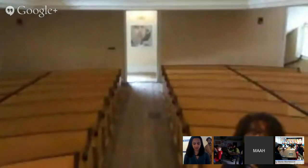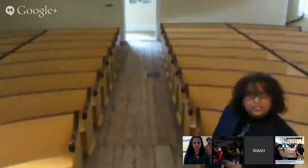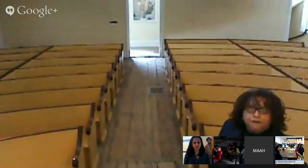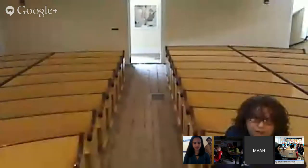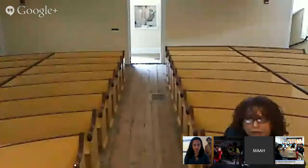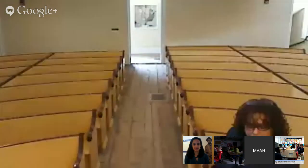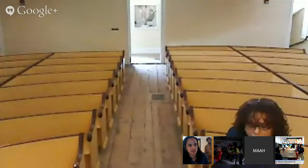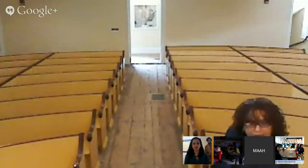You can see the wonderful pews, and look at the floor. The floor is even older than the building itself because it came from another church. The floor is actually 275 years old. So we're very happy that you were able to come into this space with us and know more about its history and its importance, because all of this and more were the reasons why people met in this house.